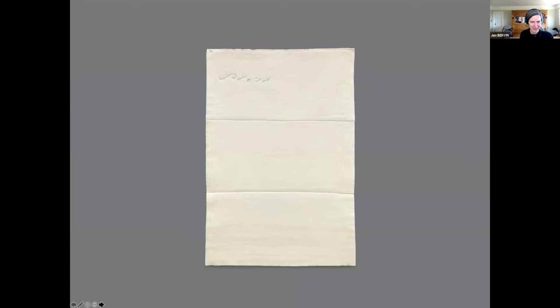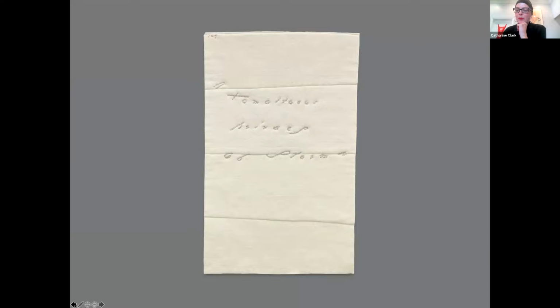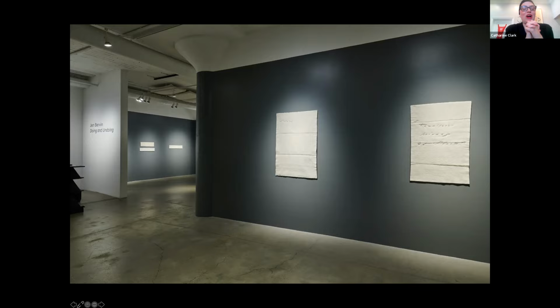And the words on that say grasped by God. Yeah. And I love the conversation between those two pieces, this thing that's infinite, perhaps, or unknowable, huge God, on the tiniest piece in the show, also a small wall in the show. So there are things like that.